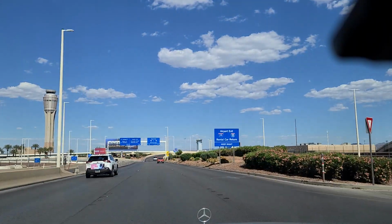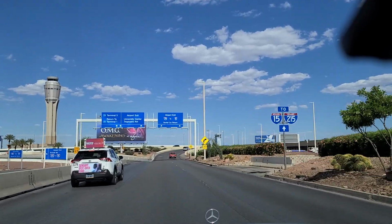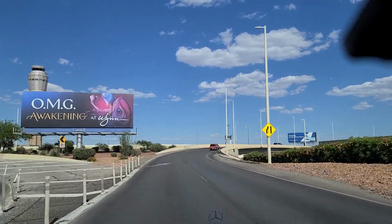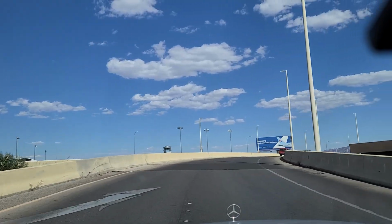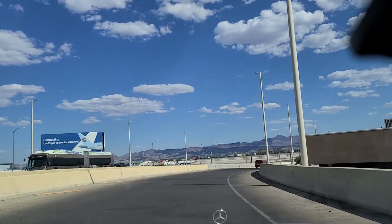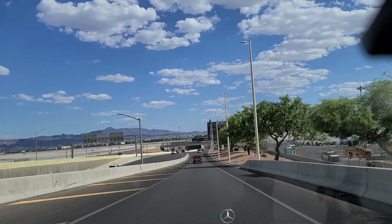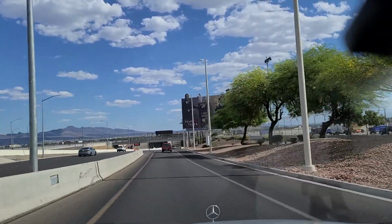So airport exit here. We'll go ahead and do that real quick. 215 to Interstate 15. There's a woman in a fish's mouth. Las Vegas to Seoul, Korea, and beyond there. And there's Delta over there at T3. So T3 is primarily international, but they do have Delta over there, it looks like.